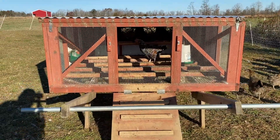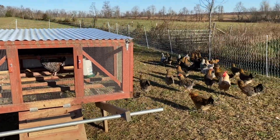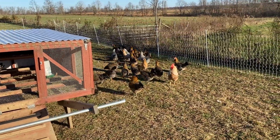Got Miss Small already in there checking out the new hay. Hopefully that will encourage them a little bit. I'm sure it doesn't really help, but it's nice to have it in there, make sure we get clean eggs if they do lay.